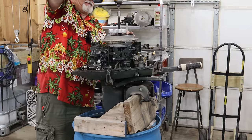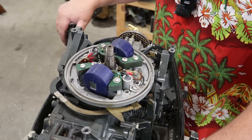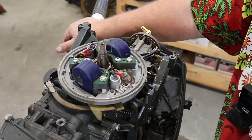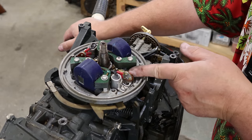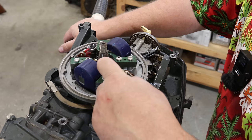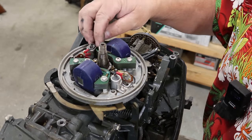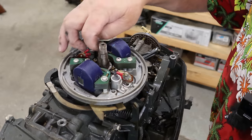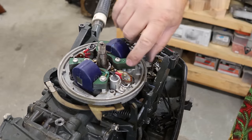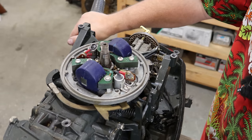Well, I have no spark, great compression, but no spark. And I'm kind of wondering, everything's a little bit old in here. I see a little corrosion around that wire right there. That could be the culprit. There's a little bit of corrosion around both of these. I think what I'm going to try first, though, is sanding these points and make sure they're gapped properly. Just as a double check.